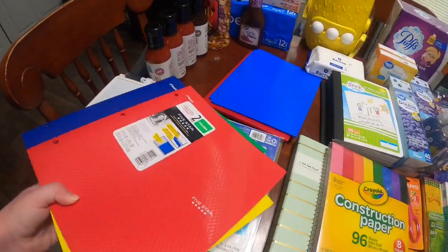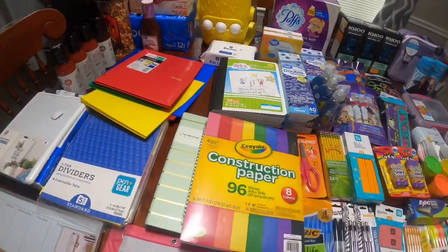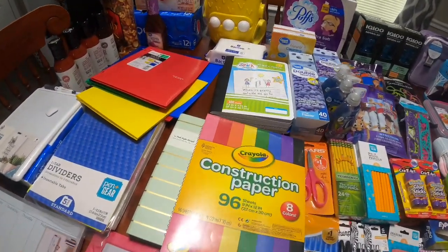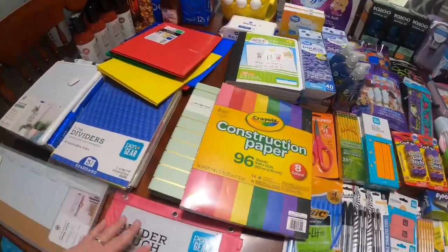So we got two extra folders that were 50 cents a piece. I'll either return them or I'll use them around here, or I'll see if the school wants them for extras for someone else who didn't have any or what have you. So they'll get used one way or another.